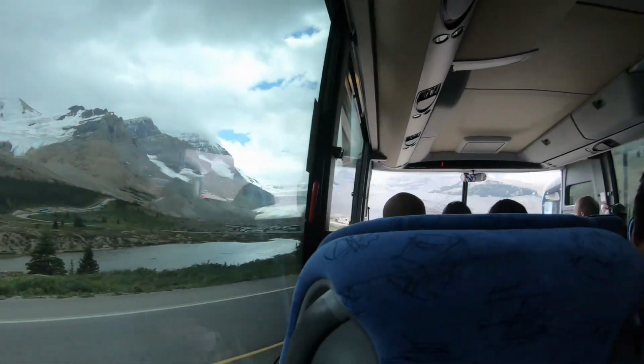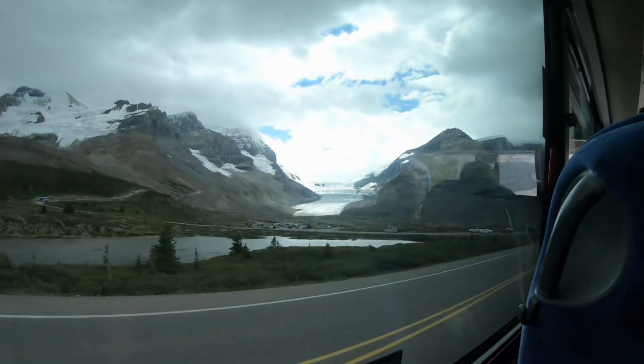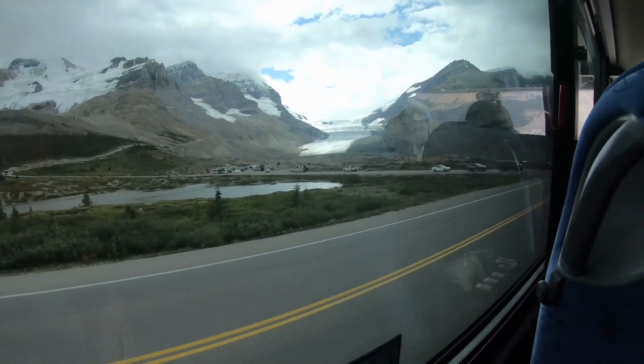No, it'll stay open year-round. However, they do have a fair few avalanches and rock falls that have closed the highway for a couple days. Ooh, lots of avalanches out here.